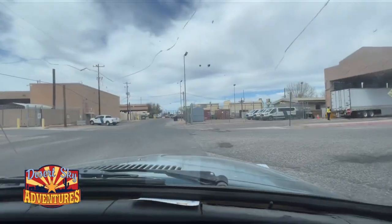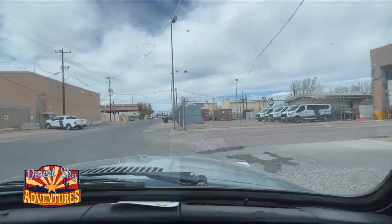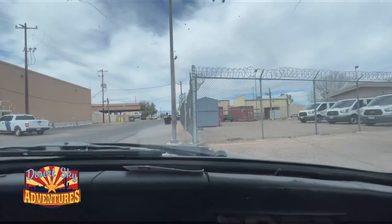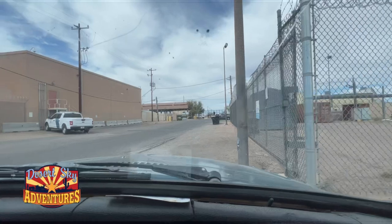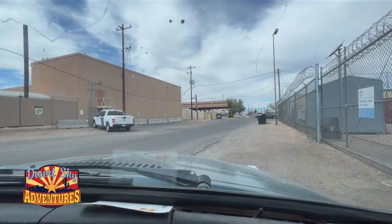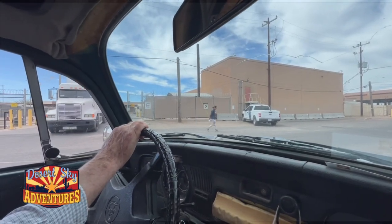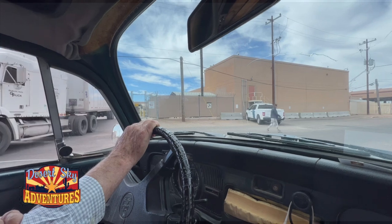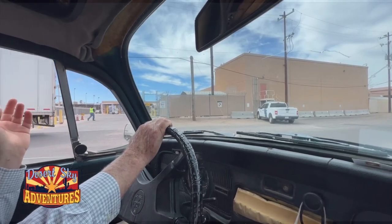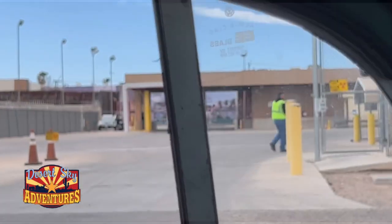We've got guys that are dealing with it right now. This truck is just coming out. And what they do is they, we'll let him get out of the way so I can show you what they do. Any commercial stuff coming out through Douglas comes through here. Now see that truck with the arm like this on it? Yes. That's an x-ray machine.